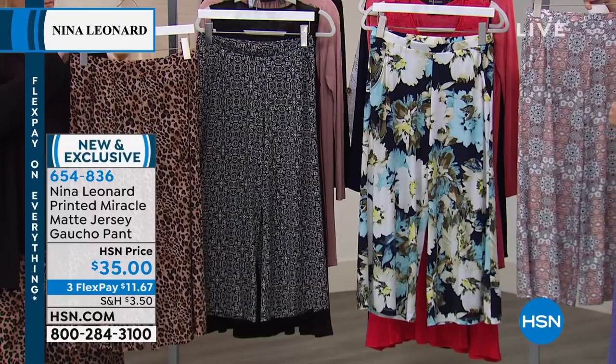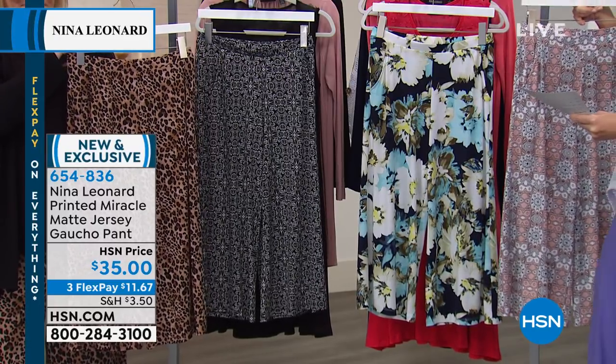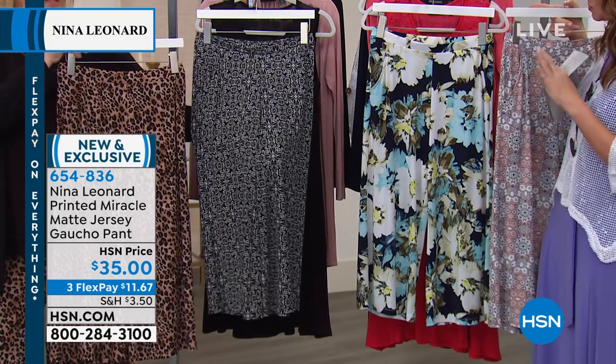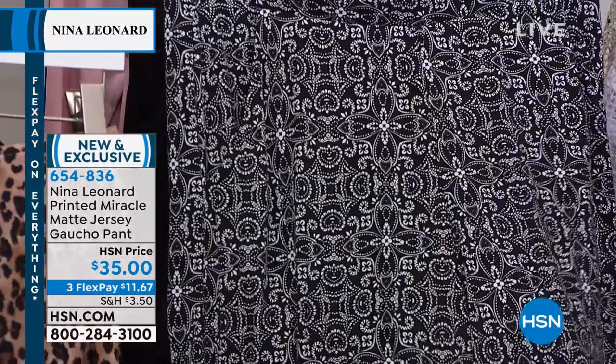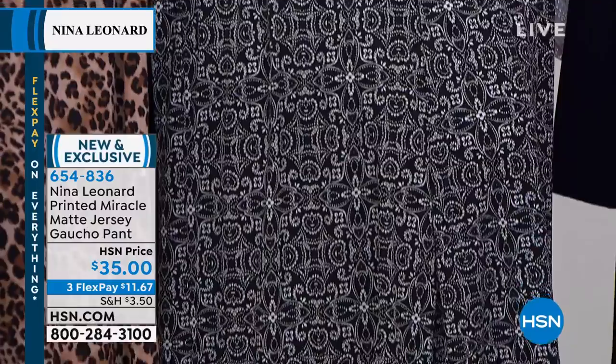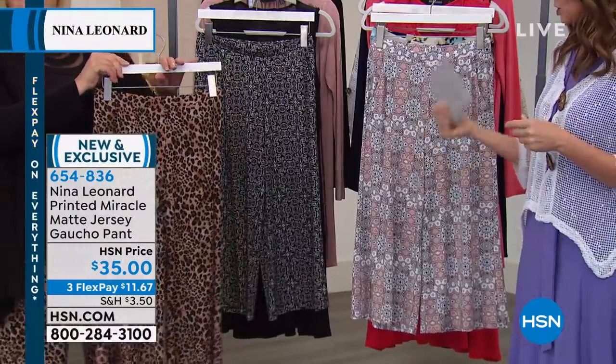There is your navy multi. I love a good big, brushed floral. Then we have your black multi, which is basically just black and ivory medallion. A really very, very subtle pretty print, but it just looks great on everybody. And then we've got the latte multi, is what we call it, and the cheetah.